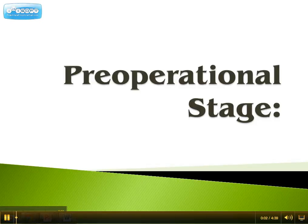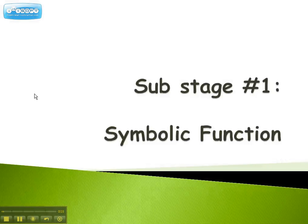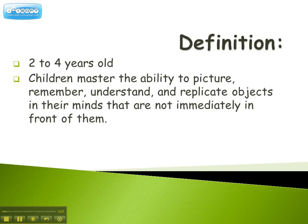We are going to be talking about the pre-operational stage of childhood development. This stage is when children are between the ages of 2 and approximately 7 years old, and it is divided into two substages. The first substage is called the symbolic function stage. It is defined as children who are 2 to 4 years old and who master the ability to picture, remember, understand, and replicate objects in their minds that are not immediately in front of them.